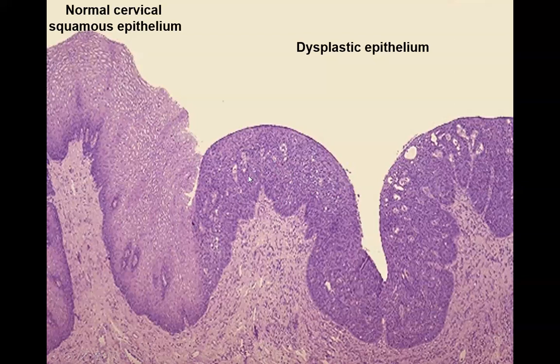So what's a carcinoma in situ? As long as this transformation is still limited by, or still bound by, the basement membrane, you call that carcinoma in situ. Once it breaches, once it goes through the basement membrane, that's what you're going to call invasive carcinoma. That's when you don't call it invasive carcinoma anymore, you call it carcinoma.